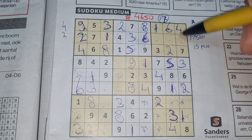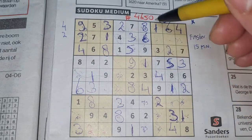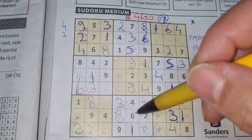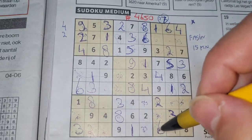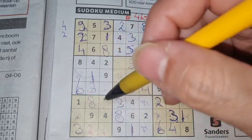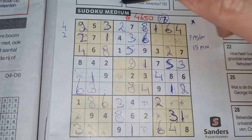So we have a 6 in the last column, 6 in the column next. So in that column, the only two places left for the 6 should be here or there. We see there 6, no 6 there, 6 should be here. 6 in the last row, 6 in the row above. So in that row, the only place left for the 6 should be there.